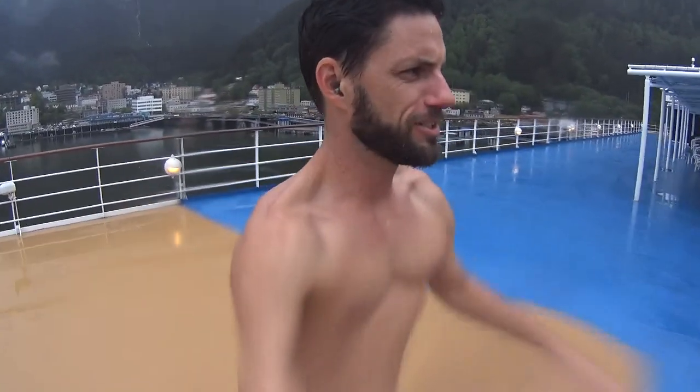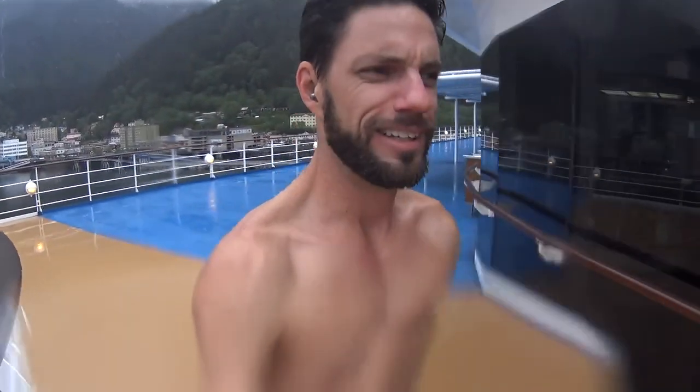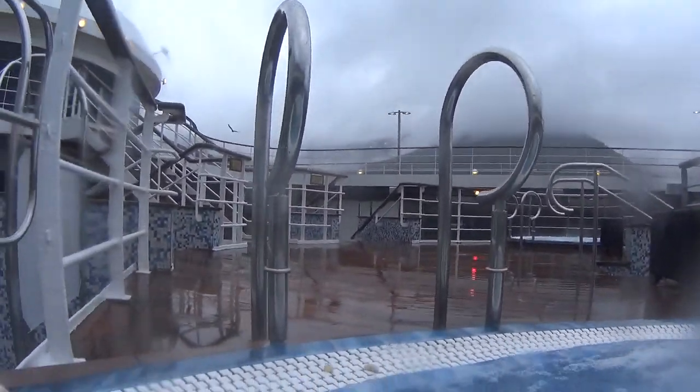Back in the jacuzzi, it's starting to get cold out here a bit. Look at this, guys. I got the raven. Oh, he was just right there. He flew away on me. He was right here on top.